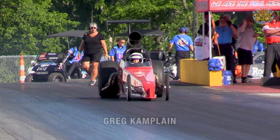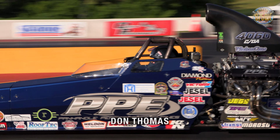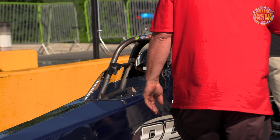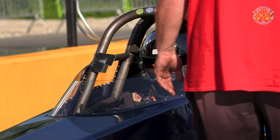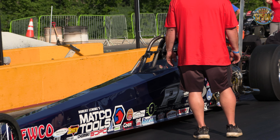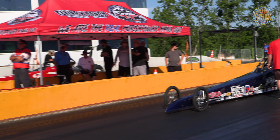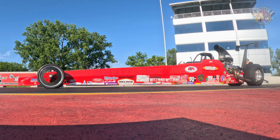Semi-final round in Comp Eliminator, Don Thomas and Greg Camplain. So we got two C-Dragster automatics coming up side by side. And in Comp Eliminator, when you got two cars in the same class running against each other, the indexes are reset. There is no handicap start. It is first to the finish line wins. If you go 61 or better under your personal index, you will still get hit with a CIC penalty, but there is no handicap. So Don Thomas, coming out of the number 7 spot, has a little bit of a performance advantage. Greg Camplain.